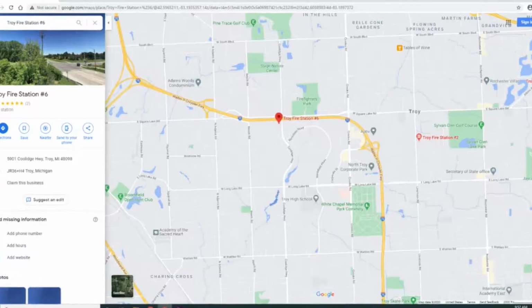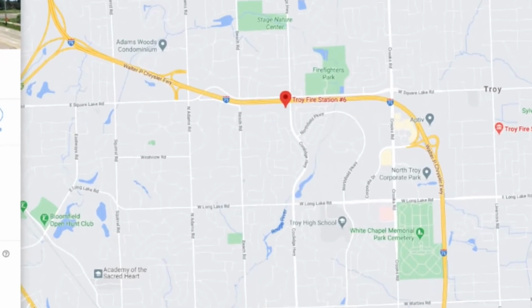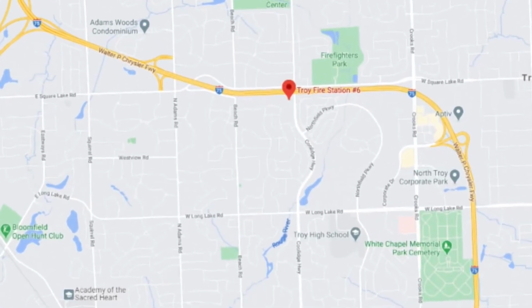Welcome inside Station 6. Station 6 was originally opened in 1984, but recently we have undergone some renovations that brought it a little bit more up to date. Station 6 covers the northwest corner of the city of Troy, primarily between the roads of Crooks and Adams, and then from South Boulevard down to Waddles.